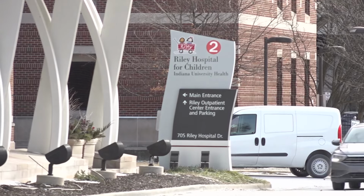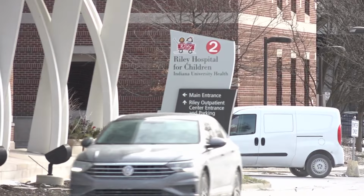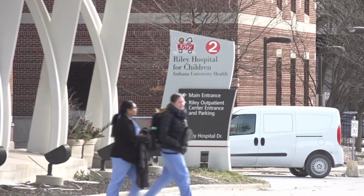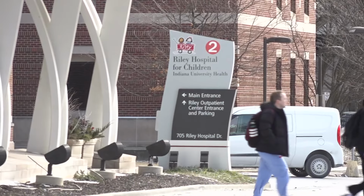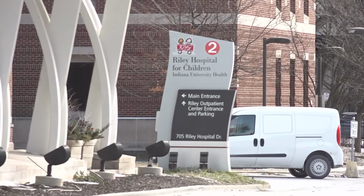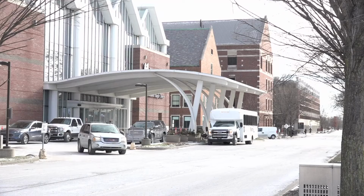The number of car thefts is on the rise, and experts say thieves could be cloning your key to do it. It's called a relay attack. The key fob emits a radio signal. The thief can copy it and make their own key to get into the car. That's likely what happened in this situation.